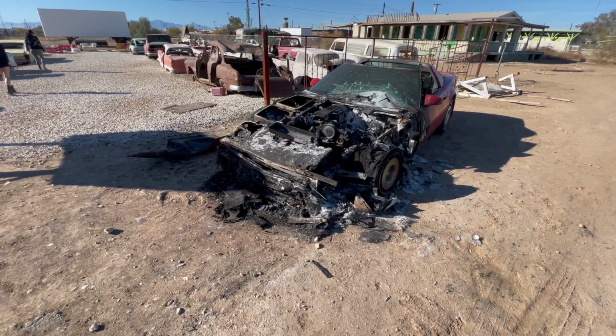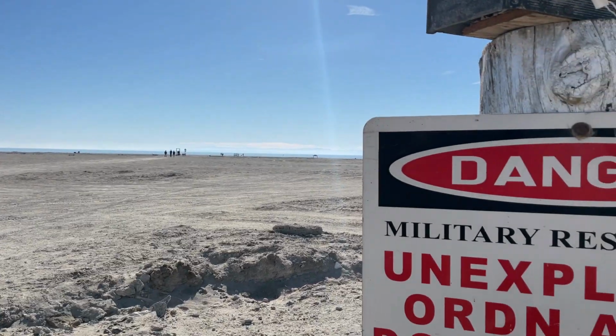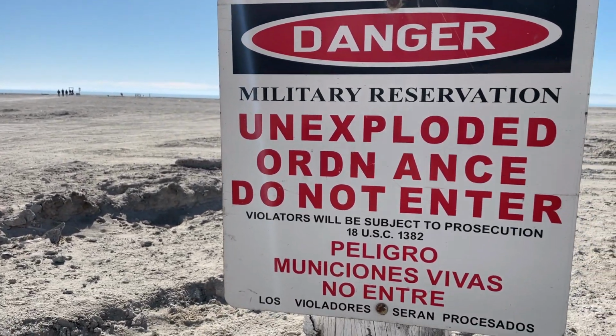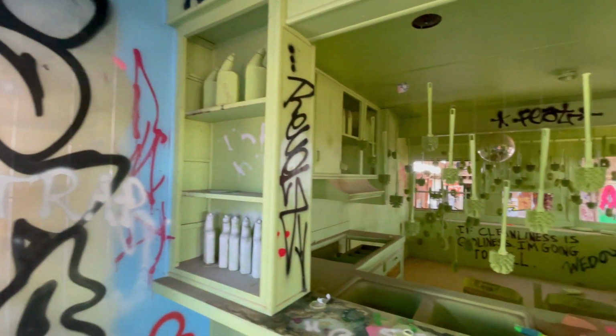And now it is gone. Everything, it's just abandoned. That's why it is such a cool spot. There's artwork everywhere. People just draw and leave things behind.